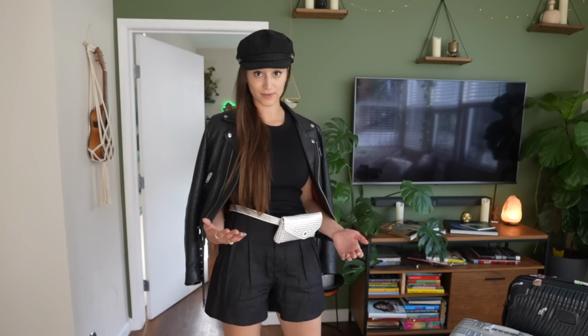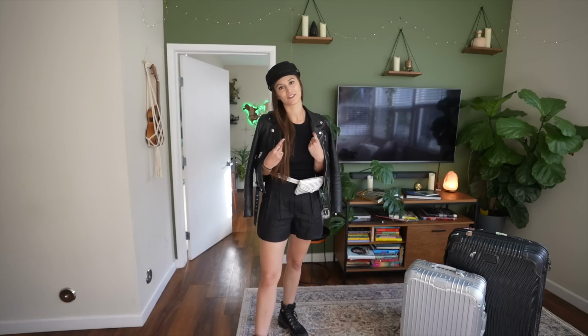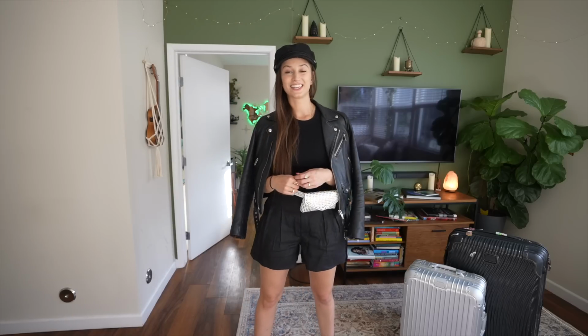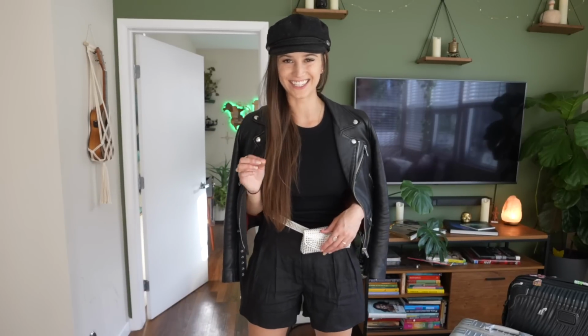It's just a black pair of linen shorts, which I highly recommend always investing, if you can, into some more high quality materials like linens and cottons and silks and stuff like that, because it tends to last a lot longer than other types of clothing. But so I just have some simple black shorts, another black tank top, and my statement leather jacket. I also bring this hat with me everywhere. Again, you've probably seen this hat so many times on my Instagram stories and photos as well.